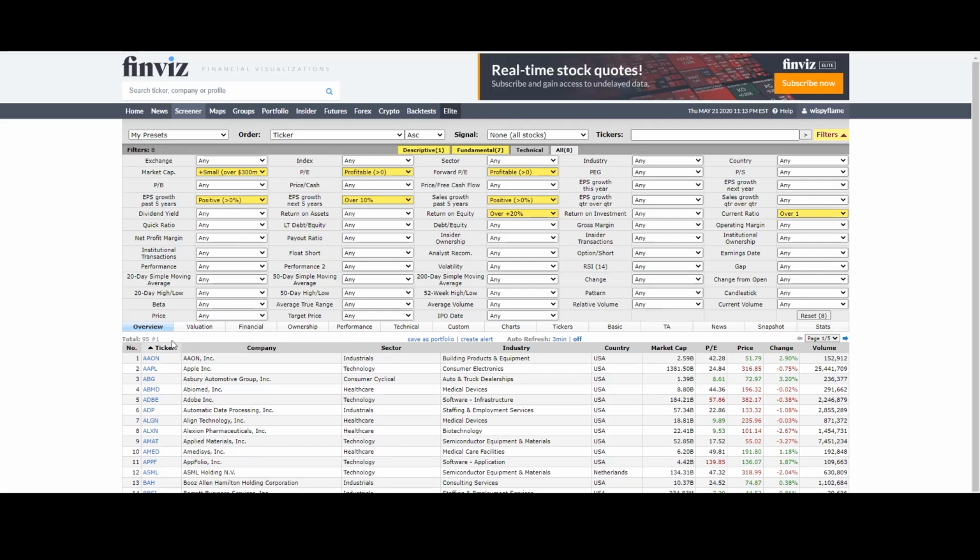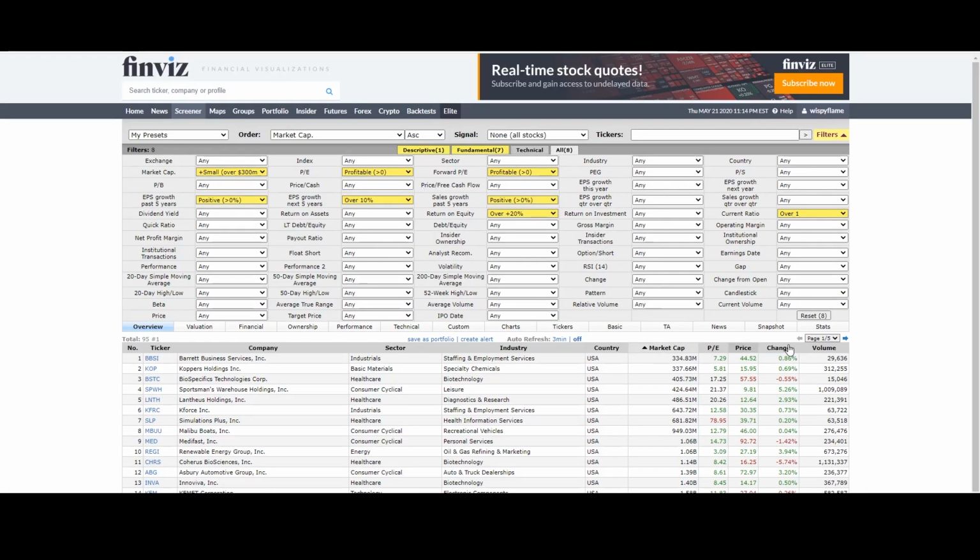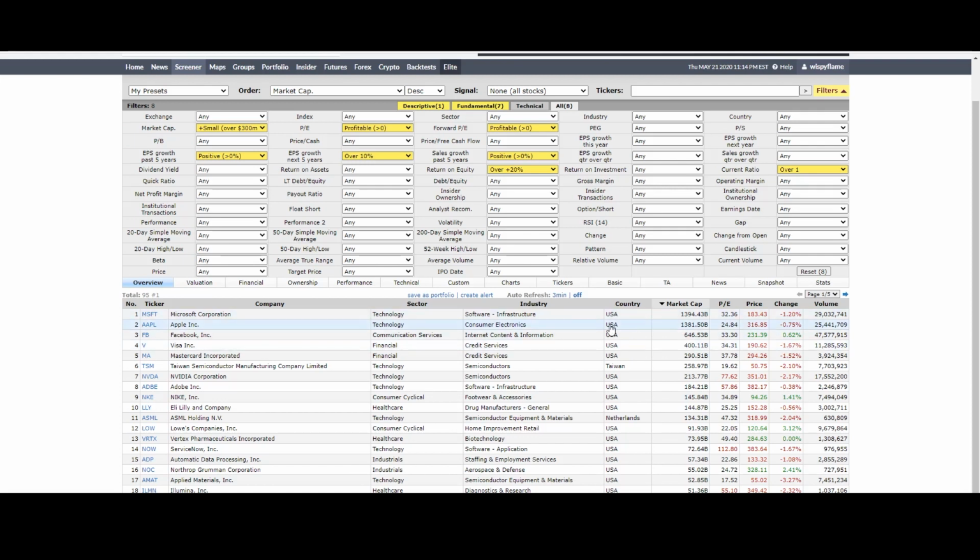So right now we are left with a total of 95 companies, starting from the thousands of US companies, and we've narrowed it down to 95. Now, you can sort these companies using several different statistical categories, and one of the main things that I would look at is sorting them by market cap. So if you sort them by market cap, you can see some of your typical companies that have been doing well over the past couple of years.